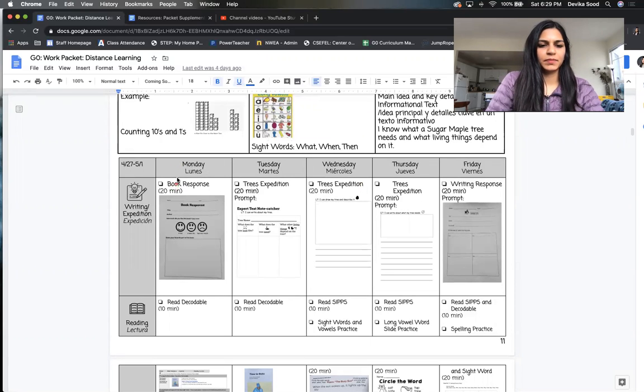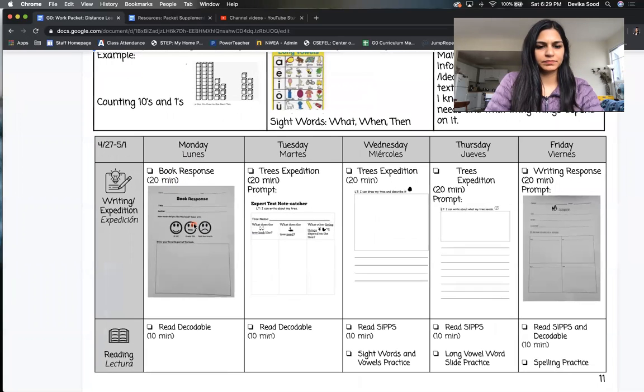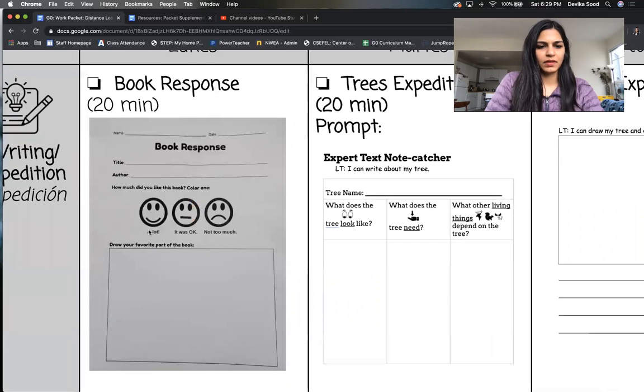Monday. Writing expedition work is a book response. How much did you like this book? Color 1. Draw your favorite part of the book in the box. Don't forget to write the title and the author's name and your name and date.